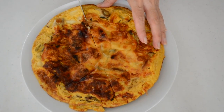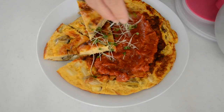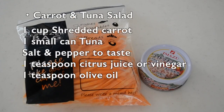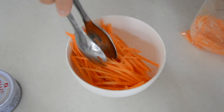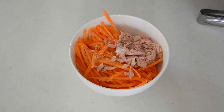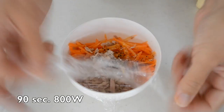There you have a Spanish omelette. Now let's make easy carrot and tuna salad. Put about a cup of shredded carrot and 1 small can of tuna. Season with salt and pepper and cover with plastic wrap. Cook in microwave for 90 seconds.